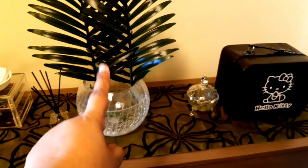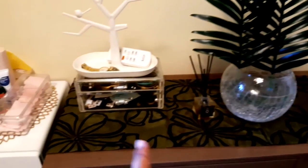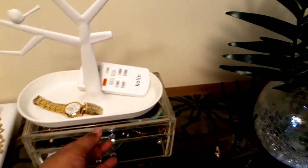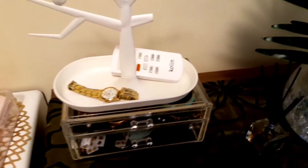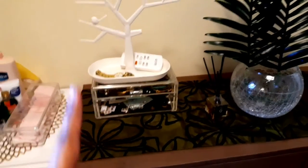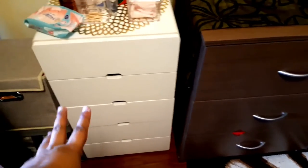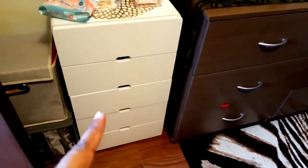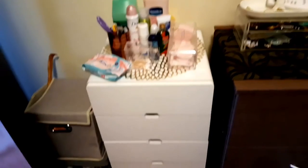And that one is from Mandawi foam yung plant. And may diffuser ako dyan. So, this one, acrylic organizer. Dito ko nilalagay yung mga jewelry ko. Remote ng aircon. And this cabinet, I got this from Lapu-Lapu City. It's a Korean shop. Nabili ko siya ng 2.5. So, yun yung mga toiletries namin, yung mga ginagamit talaga namin.